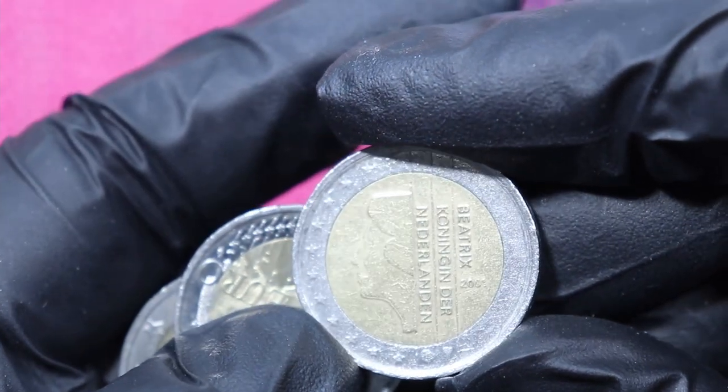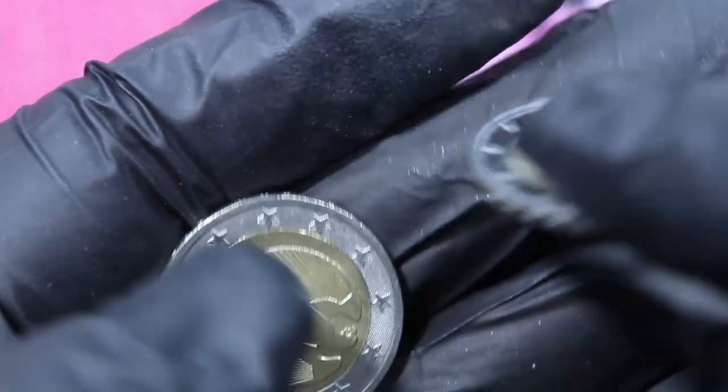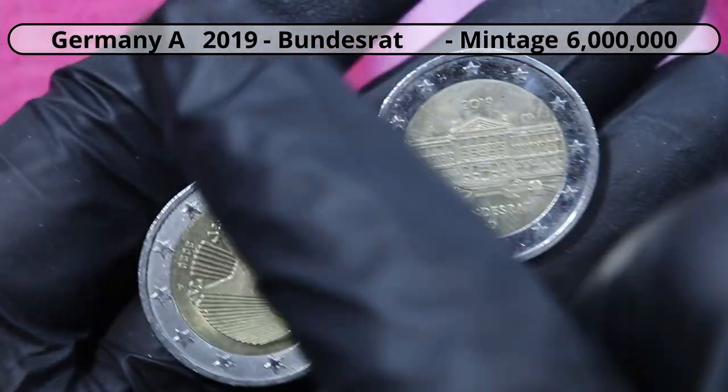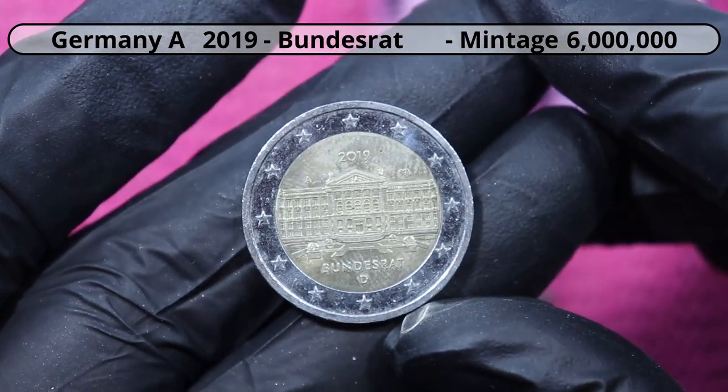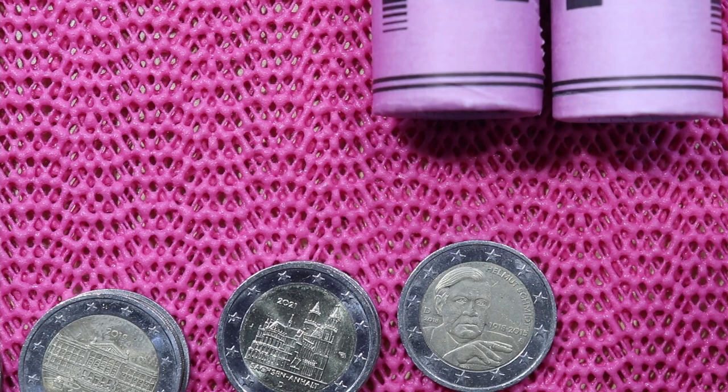Oh, a lot of Dutch coins, 2001. I will put it aside nevertheless. And then we have Germany, and this one is the Bundesrat again. Roll number 3. And this roll is from the Netherlands.